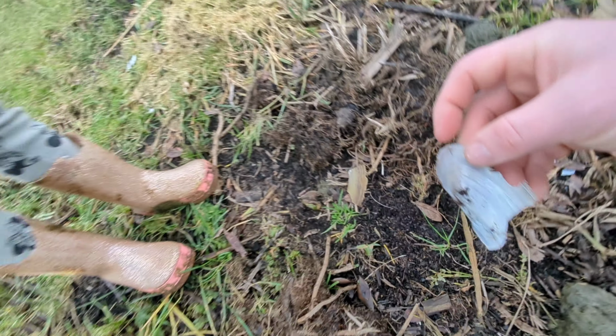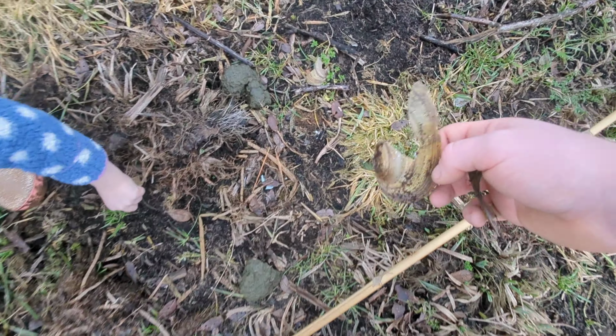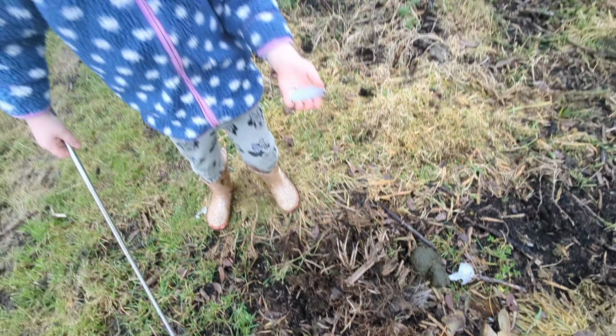Yeah, we found a bit of shell, I think. Yeah. I found a shell. Oh, you did find a shell. Let's have a look. See, they're big, aren't they? So hopefully that means in this bit of the river. There's another shell. And there's another bit there. It has broken. Yeah. Shell. And you got some more.